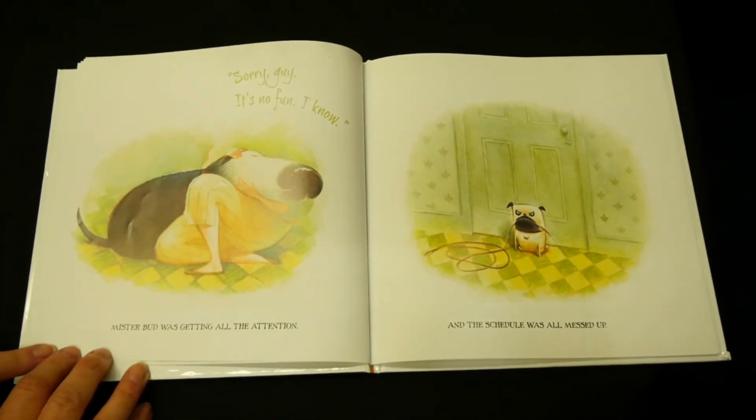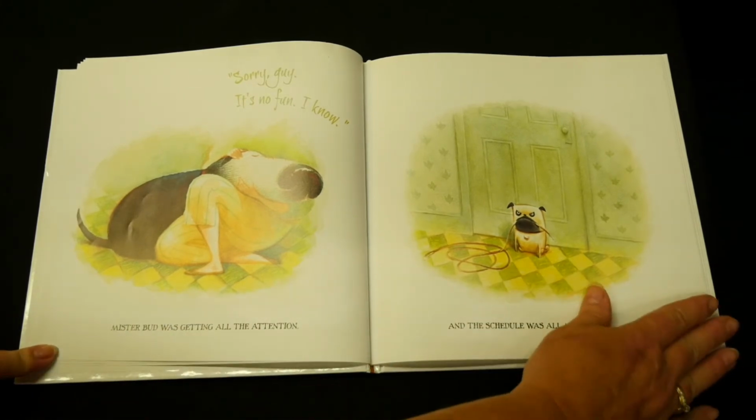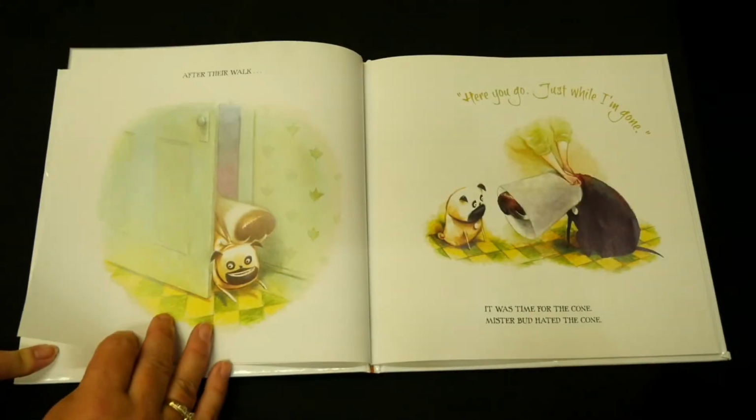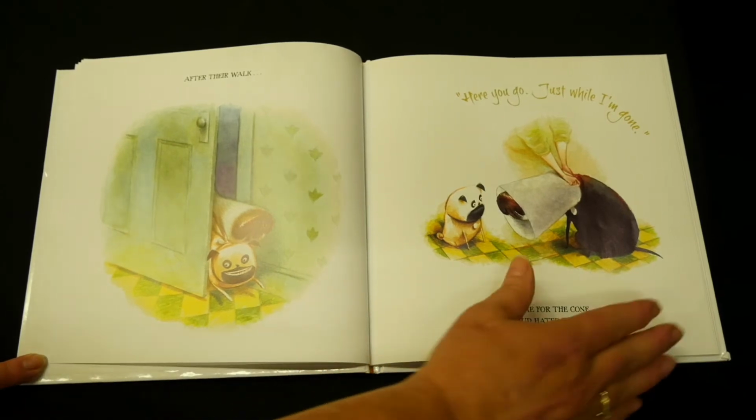Mr. Bud was getting all the attention. Sorry, guy, it's no fun, I know. And the schedule was all messed up. After their walk, it was time for the cone. Mr. Bud hated the cone. Here you go, just while I'm gone.